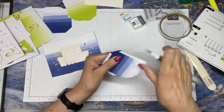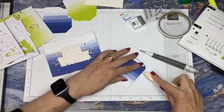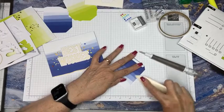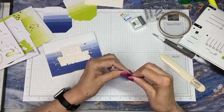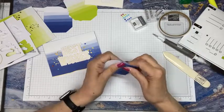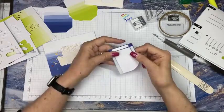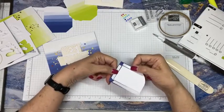Okay, before I take that off, this is a good time to use your bone folders. Get a nice crisp line on that. And when it folds under, I'll show you the back side. Folds under perfect. They're all mitered. Ta-da. Nice mitered corners on there.